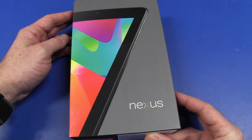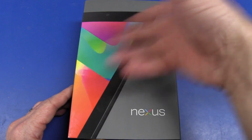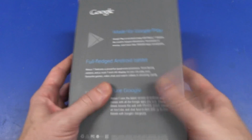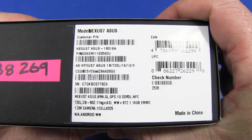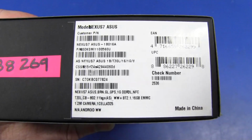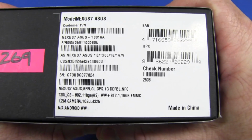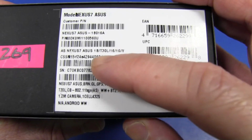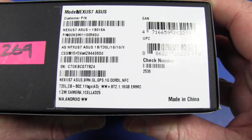And here we go. It comes in a wanky little color like 7. Get it? With a splash of color. Whatever. Let's have a look at the tag here. It's the model Nexus 7 Asus, of course. Asus are the ones who actually manufacture this in their Chinese plant. Obviously, it's the 16 gig. Where is it? 16 gig version, 1 gig of RAM.